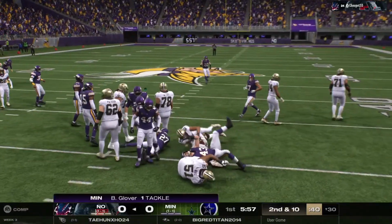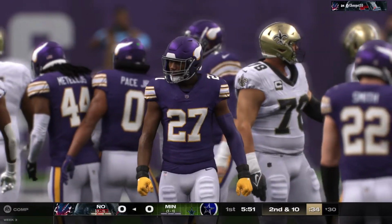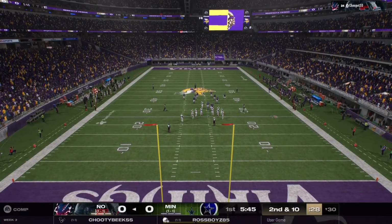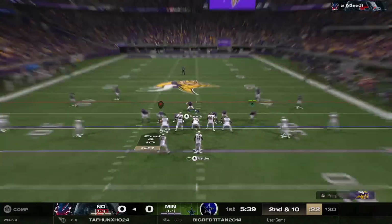Here's the lone back on the handoff. And the plunge up the gut yields nothing there. No gain there that time, and it's 2nd and 10. You want to see the term read and react with a little video in the football dictionary? That's it. 2nd and 10, need to get some positive yardage here.